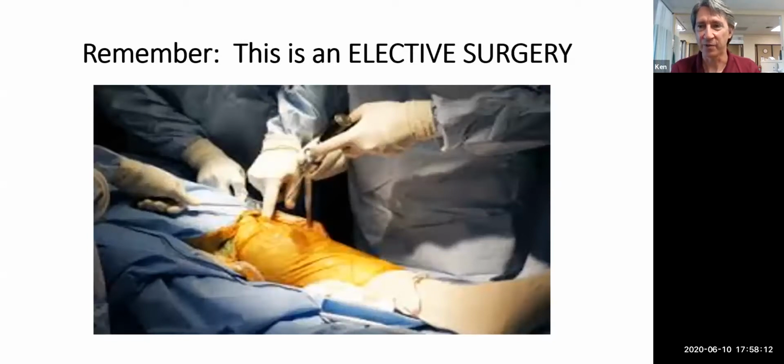Then obviously we know with first incisions, when you cut, you're going to separate the skin, you're going to pull that apart, and you've got to get down inside the joint. Go into the next slide.